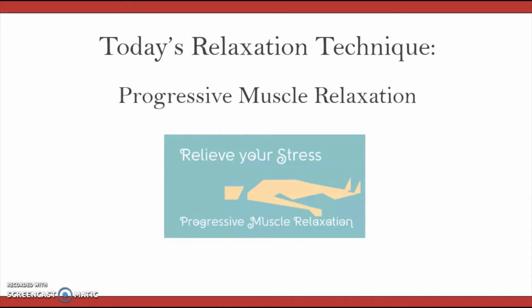Next, tense the muscles in your back by bringing your shoulders together behind you. Hold them tightly. Tense them as hard as you can without straining, and keep holding. Now let go. Release the tension from your back. Feel the tension slowly leaving your body and the new feeling of relaxation settling in. Notice how different your body feels when you allow it to relax.